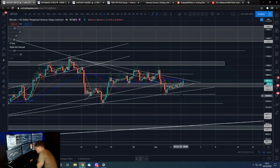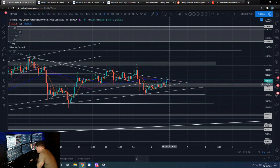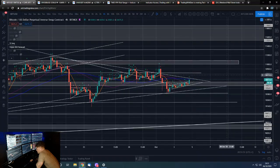Obviously we have got a 4 hour 9 coming up in a few candles, so we want to get as much space as we can between this 10,600, 10,500 zone before we hit that 4 hour 9, because then we're going to have to expect some sideways to down. But if we could hit that at 10.8, which is only like $100 or so from where we are now, that would not be the worst looking price action.